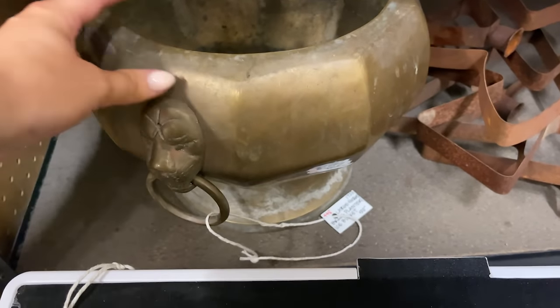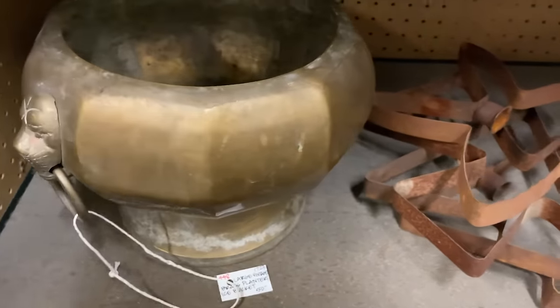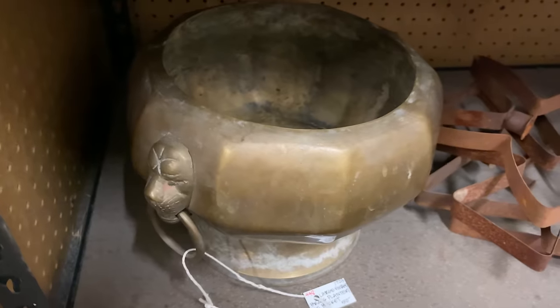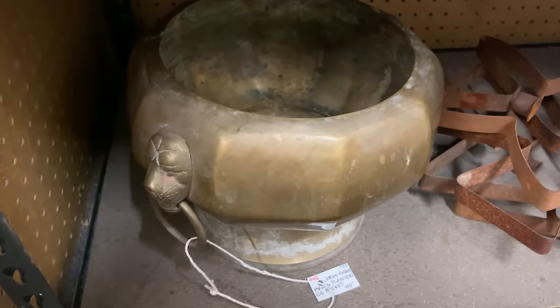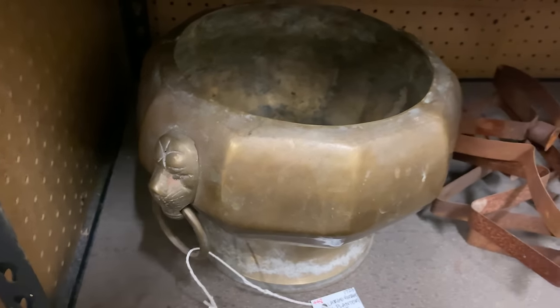Look at this ice bucket. That's beautiful. It's $50, but it has such a different shape to it. It would also be so pretty as a planter. Oh my gosh. Oh, they said brass planter slash ice bucket. Oh, I love that.